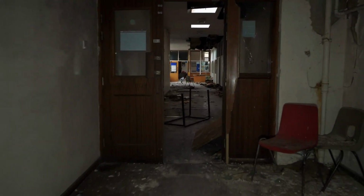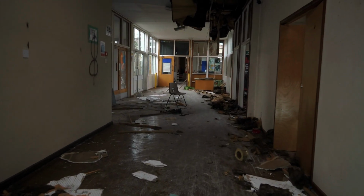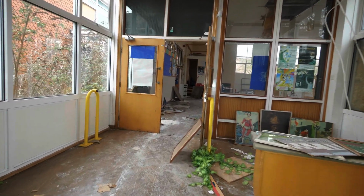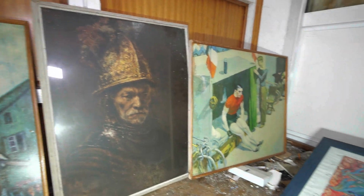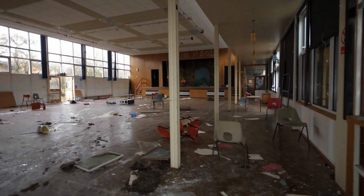Okay, so we touched on this bit a little bit at the start, but we went back on ourselves and explored the old part instead, so I think there's just toilets down there. Yeah, we went into there. Got these holes there. Bits of artwork down here. We've got the main hall area.